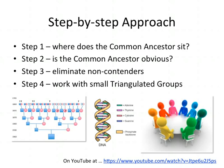So I'm going to talk to you about a step-by-step approach. Step 1 is where does the common ancestor sit? Step 2 is the common ancestor obvious? Step 3, we eliminate non-contenders. That's a big step. We'll look at the various stages of that. And then step 4 is working with small triangulated groups, or as I like to say, establishing relationships with people you're probably not related to. So it can get very, very time intensive, and it's important that you approach this with a lot of caution.